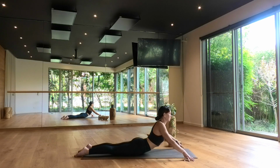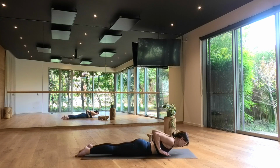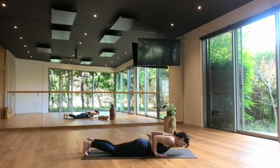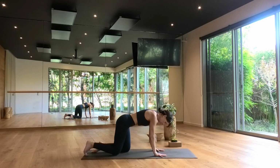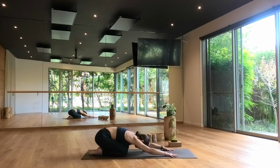Take another full breath and exhale, lower. Hands by your low ribs, roll on your knees, shift back to a child's pose. Full breath in, full breath out.